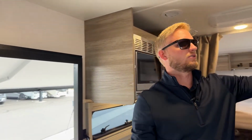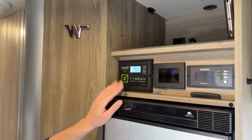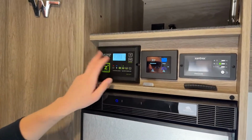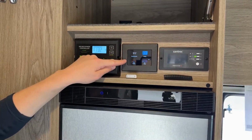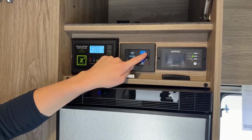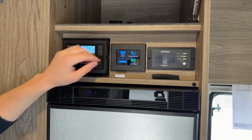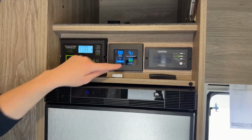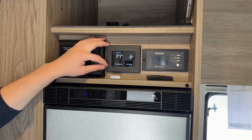Now, heading back towards the kitchen, we'll go over the control panel right here first. So these are just all your controls. This is your solar charge controller right here. And then this is the controller for your fresh monitor, your gray tank monitor, your power, which is going to allow you to start and stop the generator, and it'll also show the chassis battery voltage. And then environment is where you control the AC from.